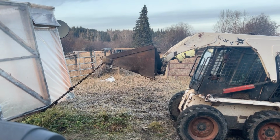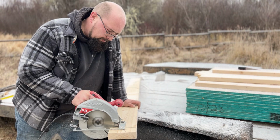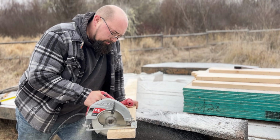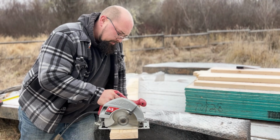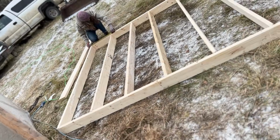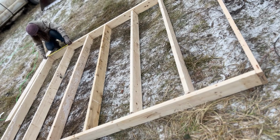Wednesday, we're working on turning his greenhouse into a chicken coop for the winter. We had to move it, reinforce it a bit and give it a better floor. This is a win-win because he's teaching me how to build and I'm giving him some help. I'm not very good at that. I may not be that much help, actually.